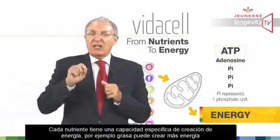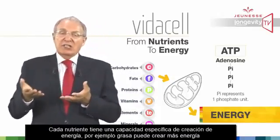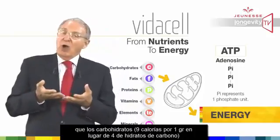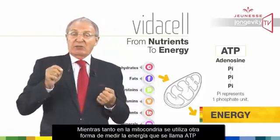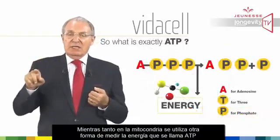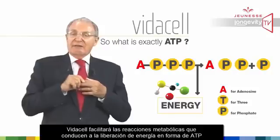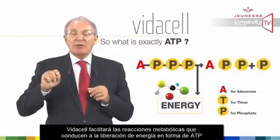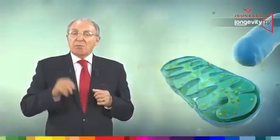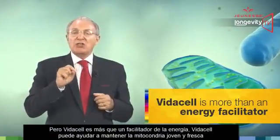Each nutrient has a specific capacity of creating energy. For example, fat can create more energy than carbohydrate, 9 calories for 1 gram instead of 4 for carbohydrate. Meanwhile, in the mitochondria, we use another way of measuring energy, which is called ATP. Creating ATP from our food is essential for life. Vidacell will facilitate the metabolic reaction which leads to energy release in the form of ATP. But Vidacell is more than an energy facilitator. Vidacell will help to keep mitochondria young and fresh.